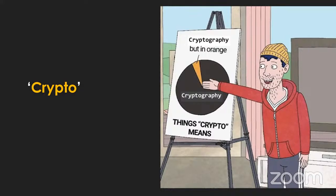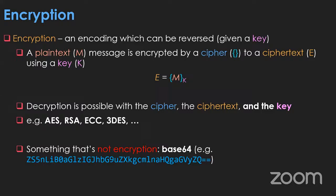So this is an important chart to remember. Crypto means cryptography, just sometimes crypto in orange, right? Okay. Let's just get going. Now, I promised you that there will not be much math. Technically, this is not math. This is notation. Okay, so I'm not making you do any math. This is just notation. Why am I showing you notation?